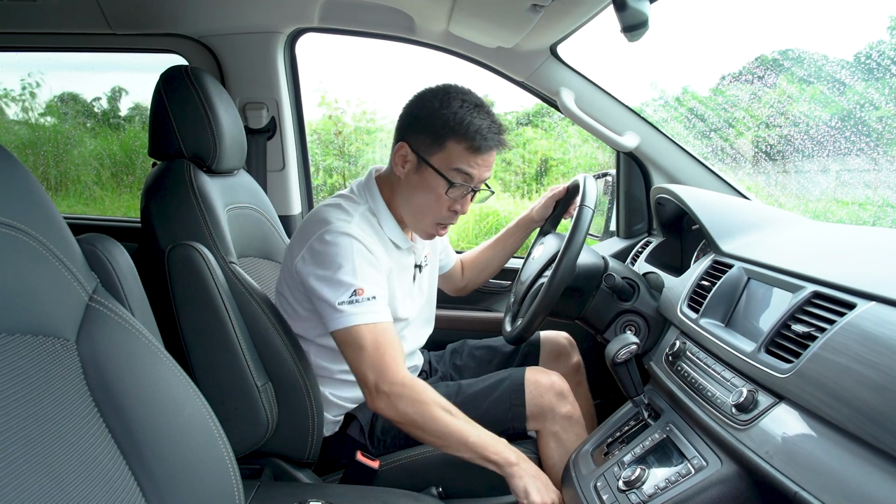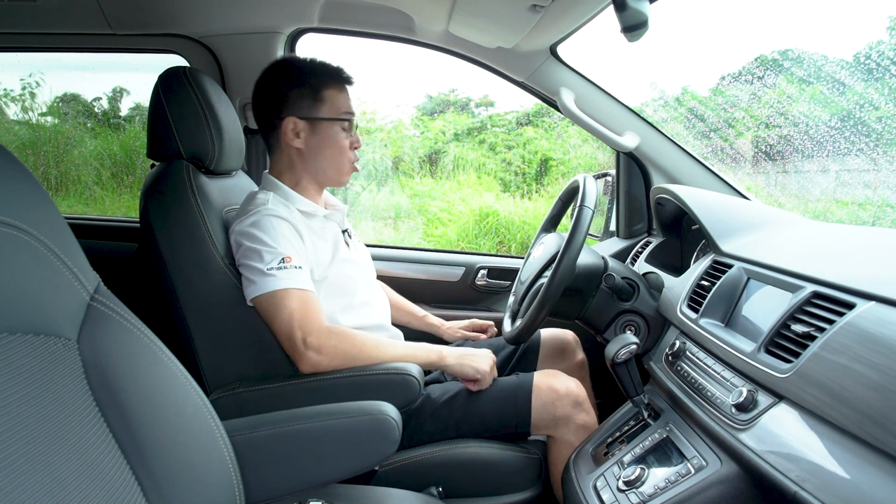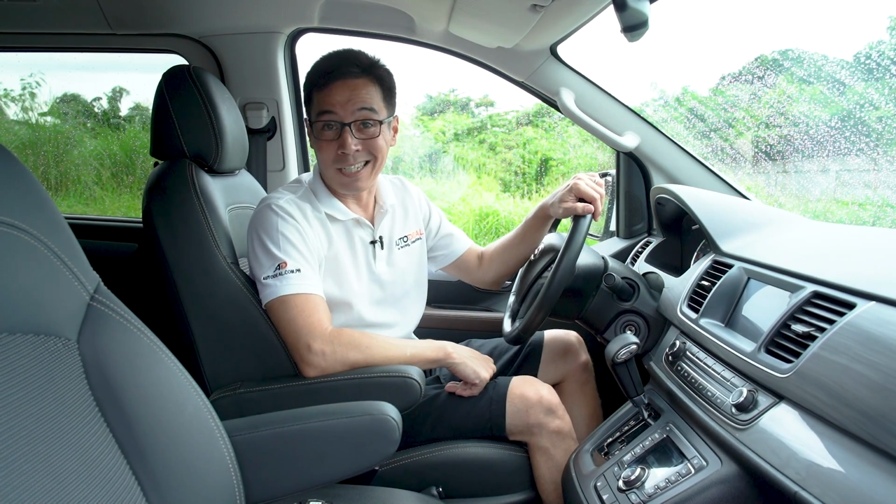I love these things. Oh, and armrest. This car is loaded with armrests. So many armrests, it's so nice. Speaking of arm resting, oh, what a segue.